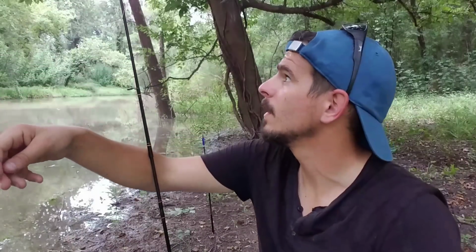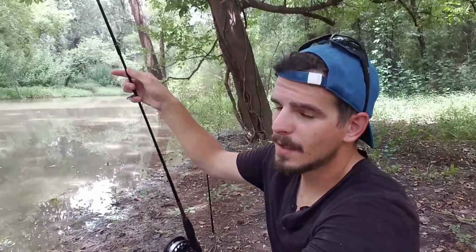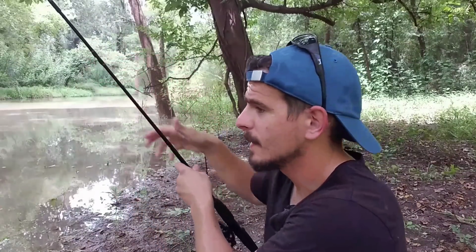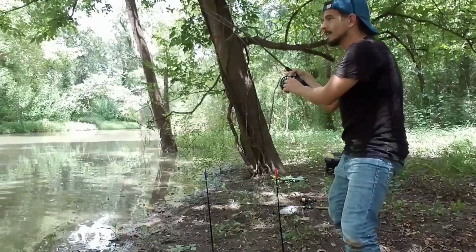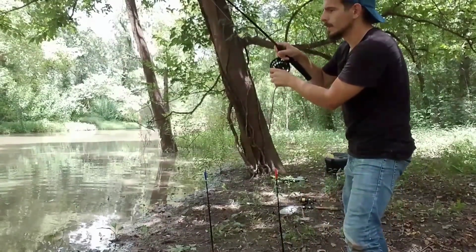There we go. That way, the moment that bait hits the water, it becomes the star and the centerpiece to the ground bait that we've put out there. Fish on. Looks like a decent one too.